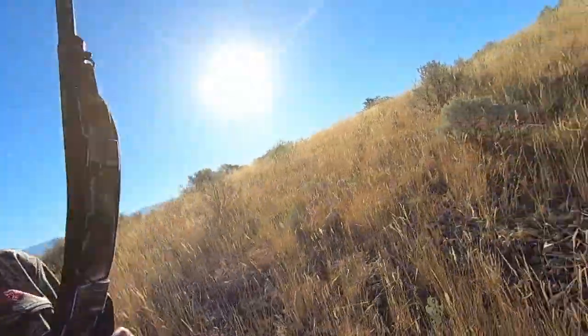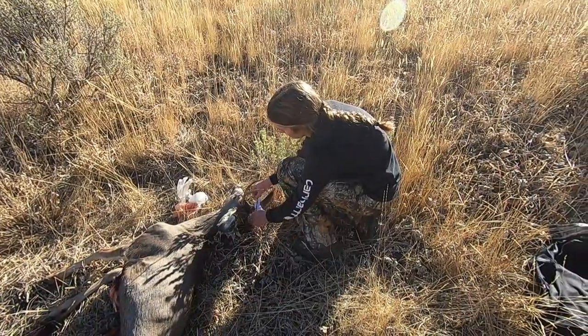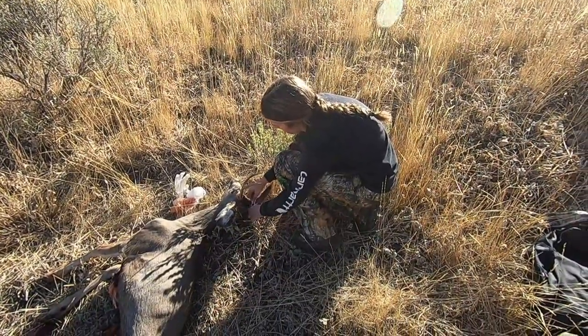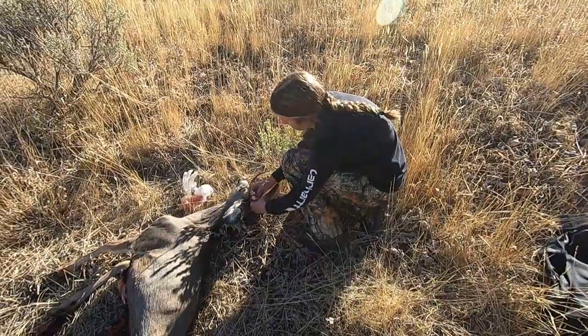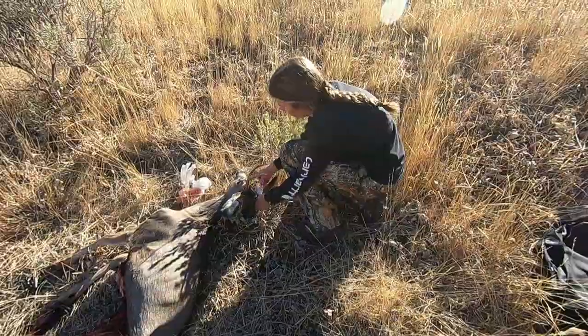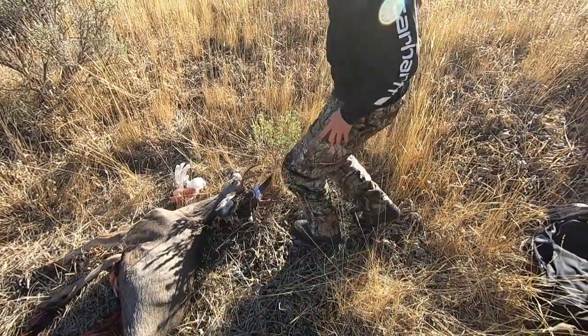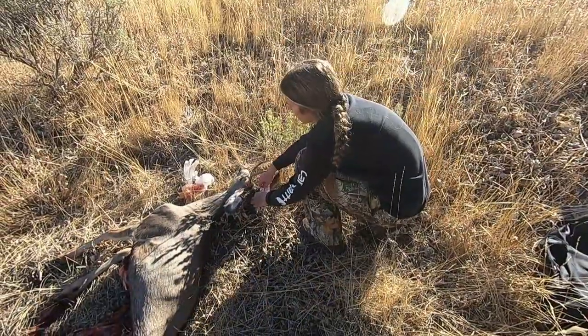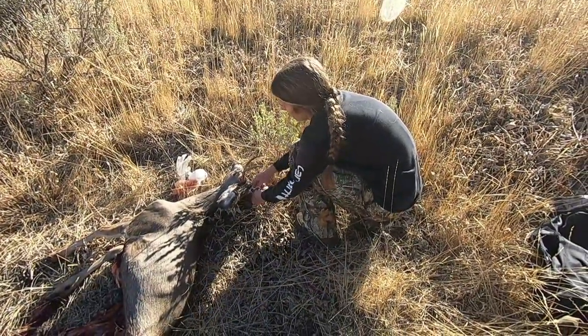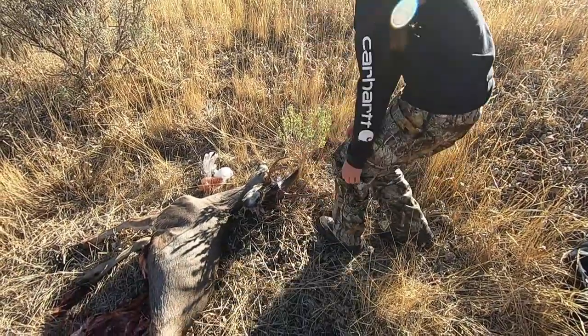Nice job. Thanks. All right, we got all the dirty work done. He's all cleaned out. We're gonna drag him. It's right on the edge as to whether I wanted to drag him or cut him up in quarters, but Jordan doesn't have a backpack, so she wouldn't be able to help. She's putting her tag on him now, and we're gonna start the drag to the truck. It's right about a mile to the truck.